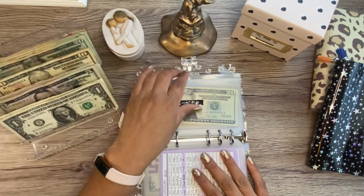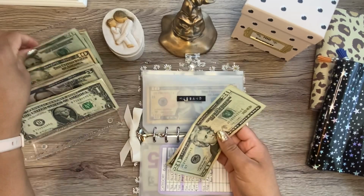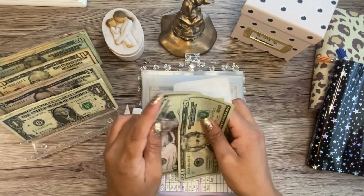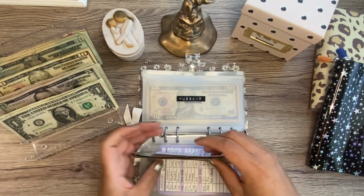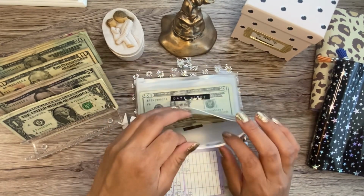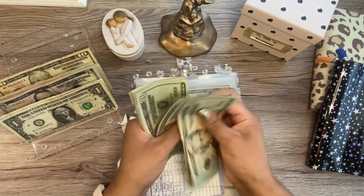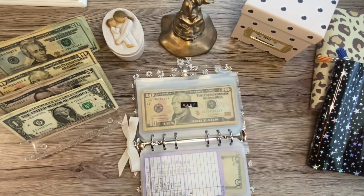All right, so my husband is getting $20. So he's going to have 45, so 20, 40, and 5. That was messy. This is my tracker, just so you know what I'm grabbing and putting in here. Before I forget again, 20, 40, 60, 80, 100. This is our grocery money for the week. Put that there.